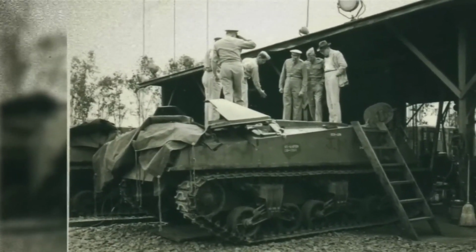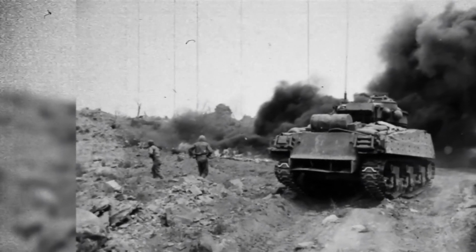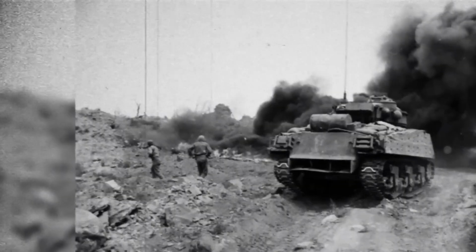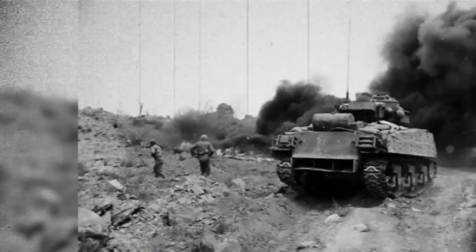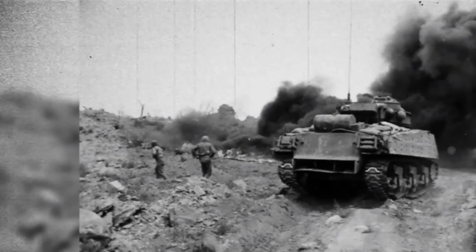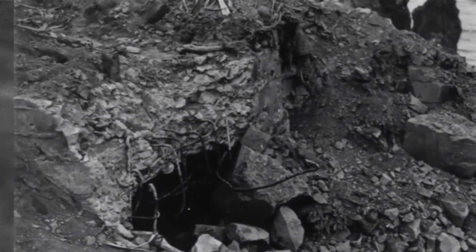5th Marine Division reported that flame tanks had destroyed 43 fortified positions in 5 days. 4th Division reported similar numbers. Infantry casualties dropped 30% in sectors where flame tanks operated, compared to sectors without them. Marines were advancing faster, with fewer losses.